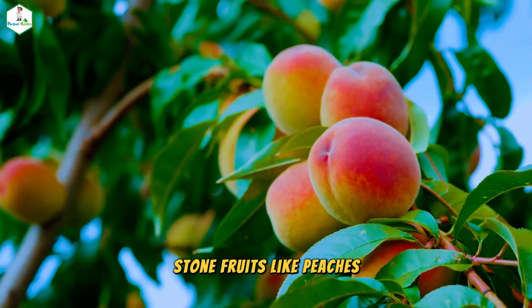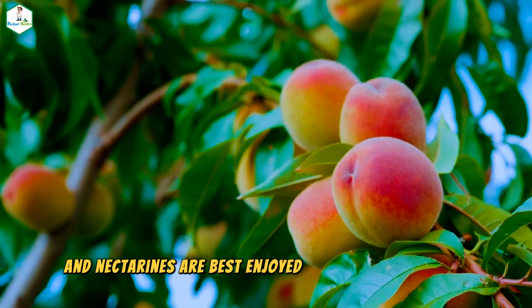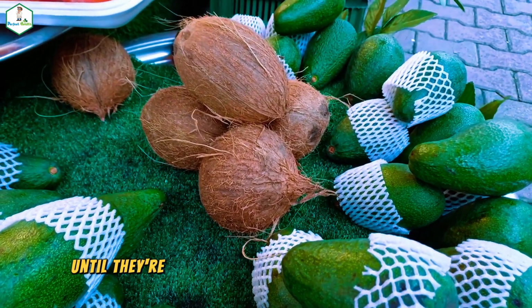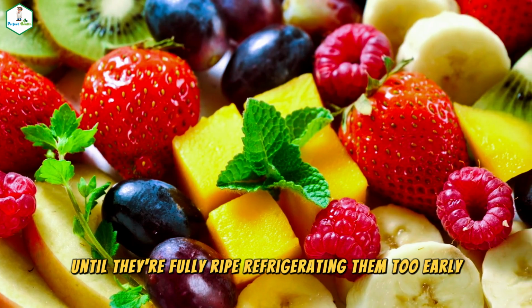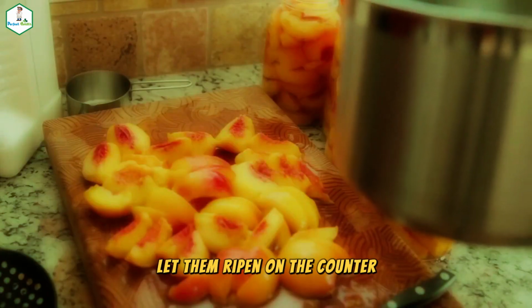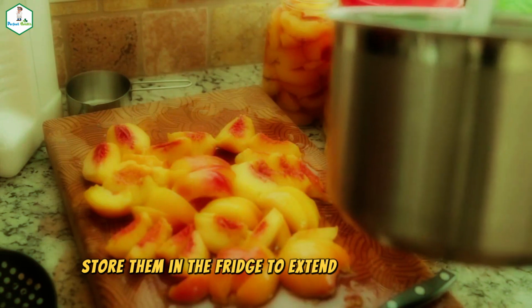Stone fruits like peaches, plums, and nectarines are best enjoyed at their peak ripeness. But here's the kicker: they shouldn't be stored in the fridge until they're fully ripe. Refrigerating them too early can prevent them from reaching their full flavor potential. So let them ripen on the counter, and then store them in the fridge to extend their shelf life.